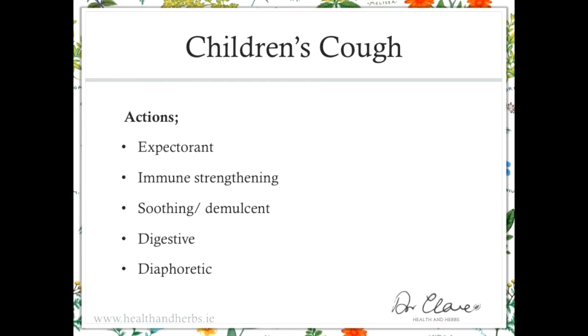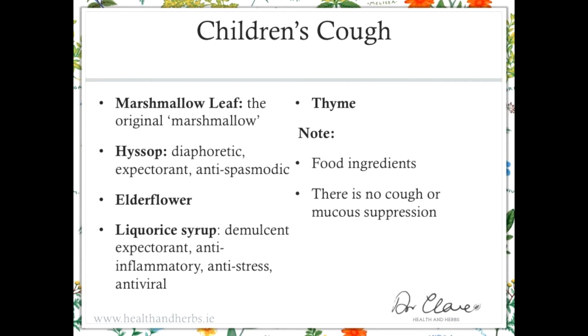As always with infections of the upper respiratory tract, you want to soothe and aid the digestion so that the body can use the resources for fighting off infection rather than the active energy that's required for complex digestion. And you also want to promote sweating. Again, this is to avoid the excesses of fever, which might not be helpful, and to cool the child. So the herbs that have these actions would be marshmallow leaf.